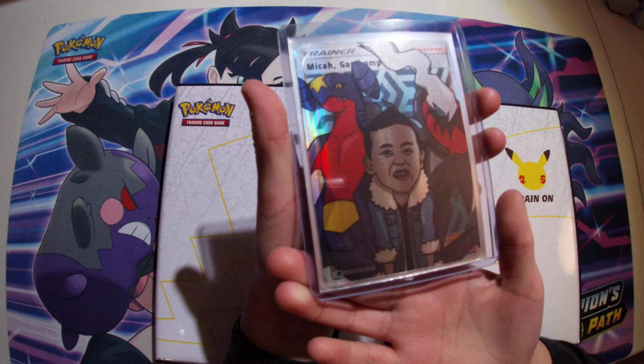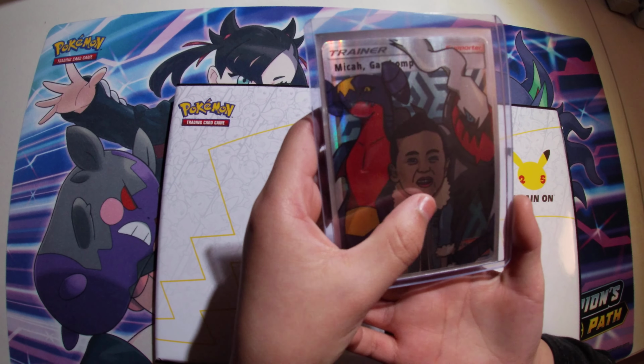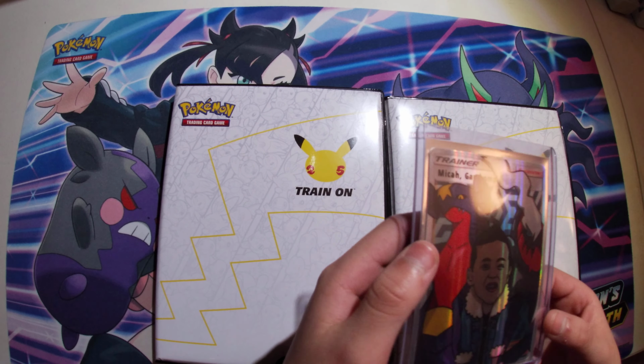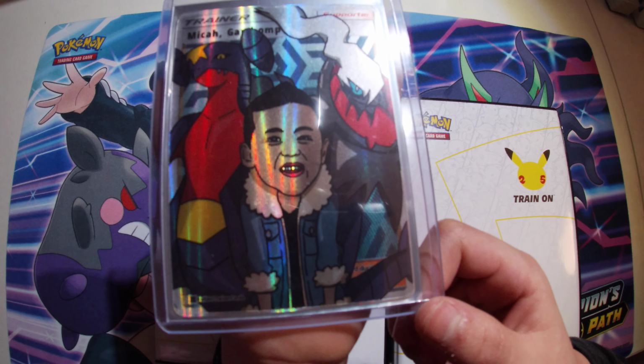This is my card. This is me, and this is Garchomp and Darkrai. My best favorite Pokemon.